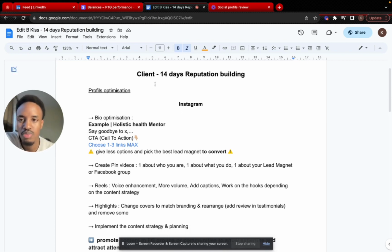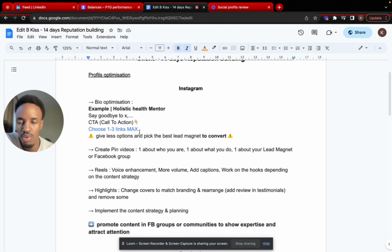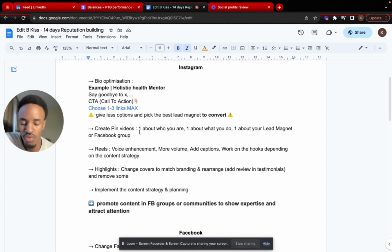So here, the optimization for Instagram, what we looked at is, the first thing you see on the profile is the profile picture. So the profile picture has to be optimized, right? The second thing is the bio. Okay, the bio has to be optimized. How do you optimize your Instagram bio? You put your name. Okay, you can do whatever you want, but I advise to put the name. Okay, and then put whatever you do next to it. So the niche. So here it is holistic health mentor.